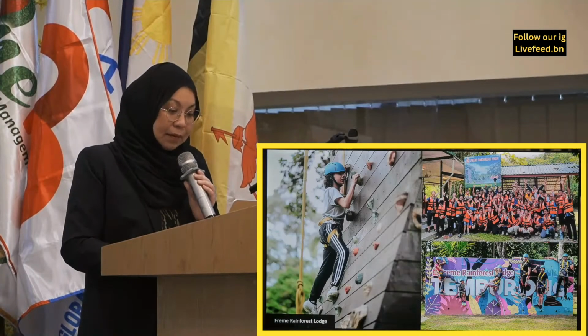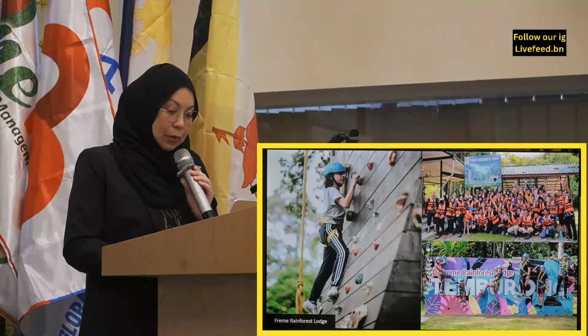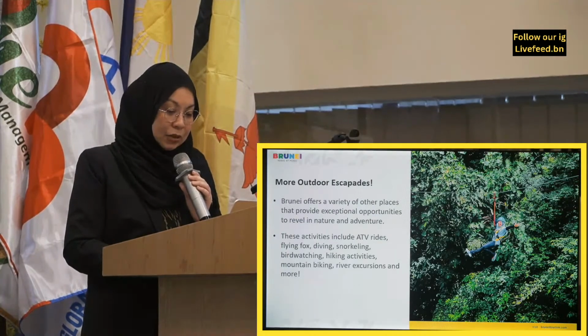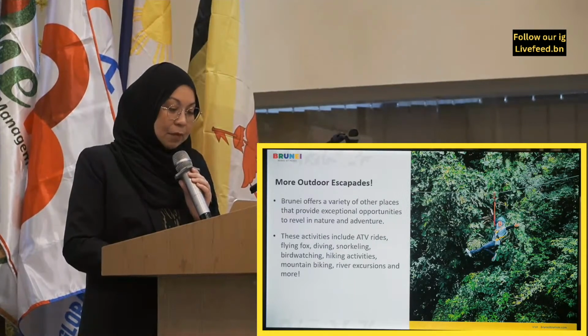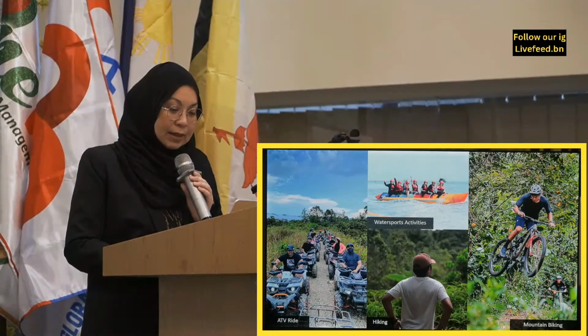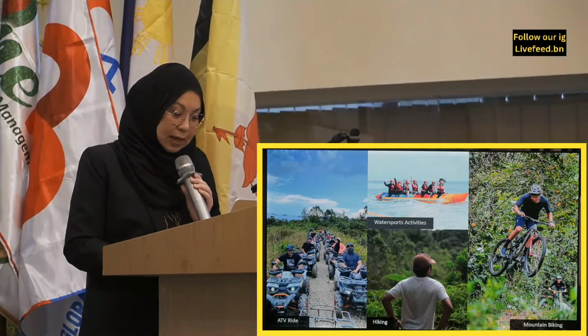Next. Many believe that the adventure activities are only exclusive to Temburong. Brunei offers a variety of other places that provide exceptional opportunities to revel in nature and adventure. And some of the activities you can find include ATV rides, flying fox, diving, snorkeling, bird watching, hiking activities, mountain biking, river excursions, and more.